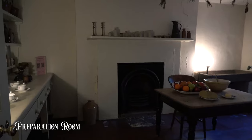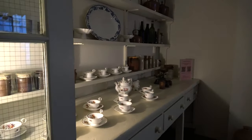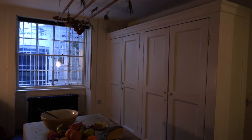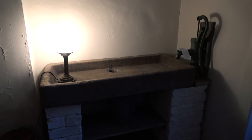So there's the water plant. These types of stone sinks would also have been found in Victorian kitchen gardens. The lamp is in this one just to illuminate it.